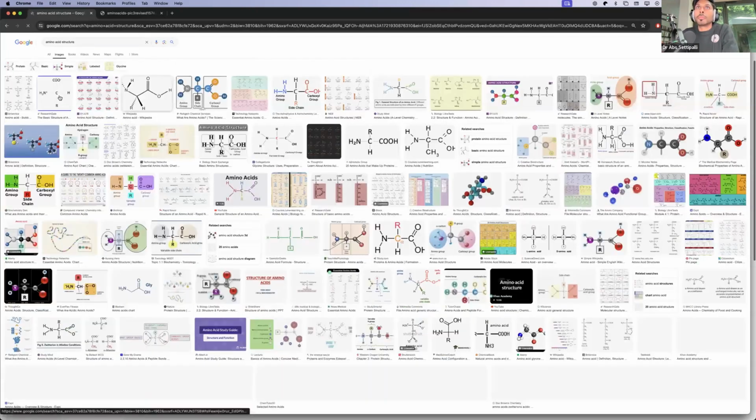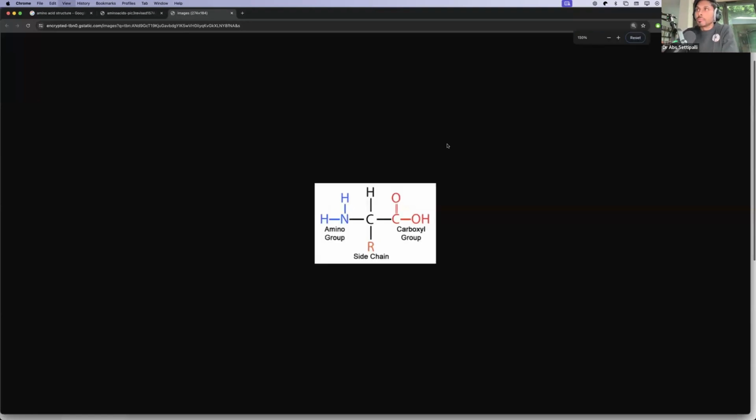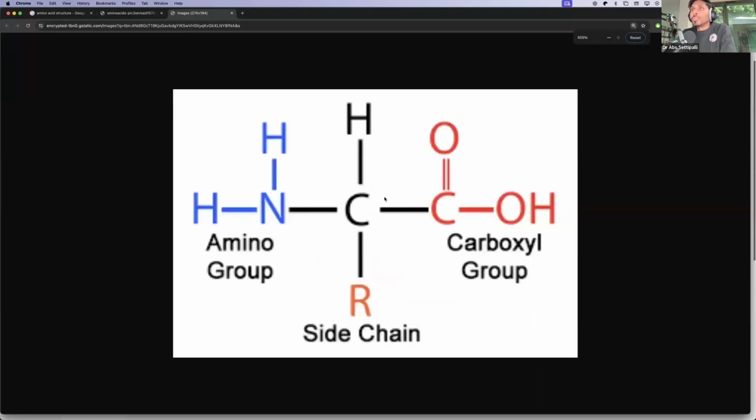Let me get this up for you. Not that one, this one. Okay, so let me make that bigger. What you see on the left, nitrogen and two hydrogens, that's called an amine group or an amino group. What you see on the right, C double bond oxygen, and then with the hydroxyl group, that's called a carboxyl group. So a substance which has this bit in blue on it is called an amine, some kind of amine.